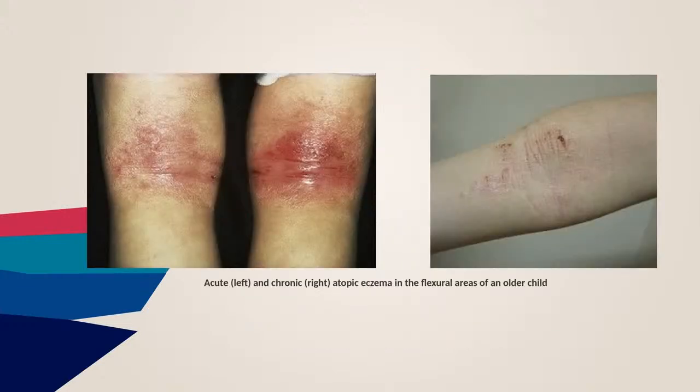So the next slide. Okay, this is another one. On the left side is acute atopic eczema over the flexure areas, that means at the cubital fossa at the elbow and also behind the knees. This is where eczema typically occurs. But not only there, it can occur in any part of the body. This is how they normally present: very red, very scaly, and very, very erythematous.